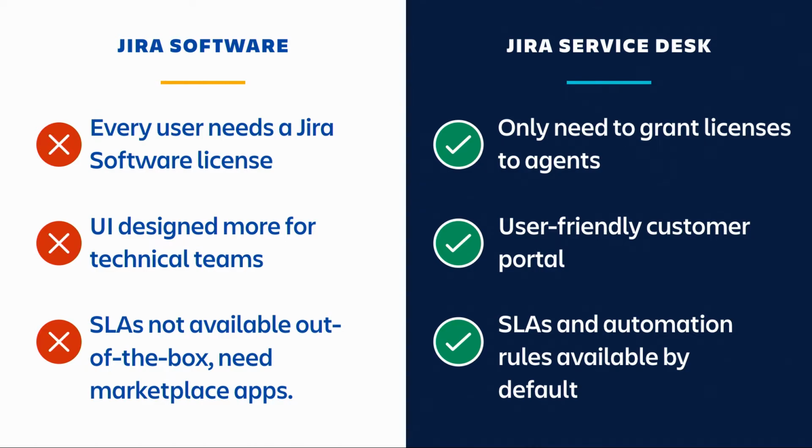We decided on Service Desk for a few reasons. Not everyone in our organization actually requires a Jira license. In the Jira software licensing model, for that to work for an IT support team that supports the entire organization, every user within that organization requires a Jira software license. Jira Service Desk actually introduces the concept of agent versus customer users. So for licensing, you actually only need to grant licenses to agents.